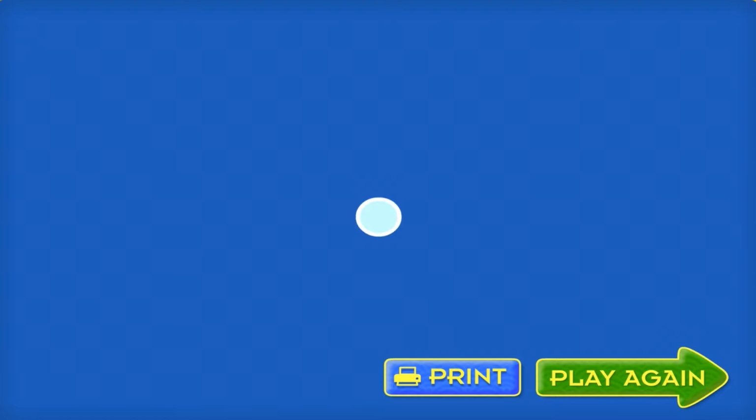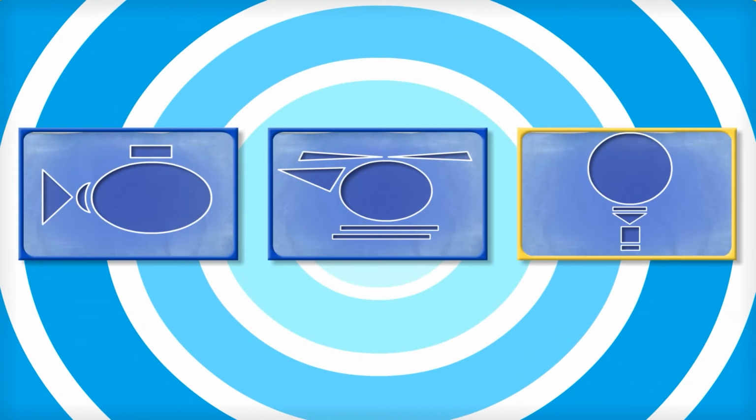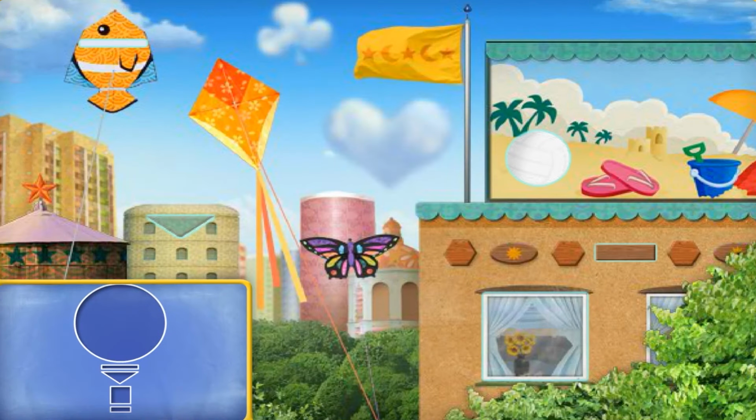Play again. Click the blueprint of the submarine, helicopter, or hot air balloon. Hot air balloon. Next. Help me search Umi City for shapes. When you find one of the shapes we need, click on it to collect it. These are all the shapes we need to make our hot air balloon. Ready? Let's go. Start looking for shapes.